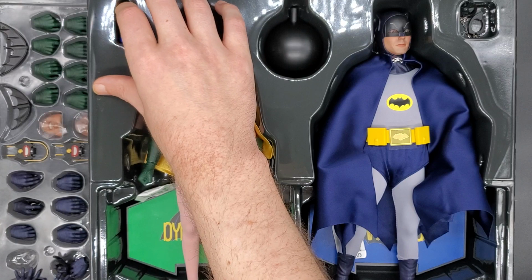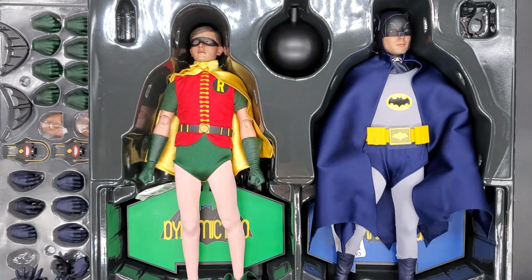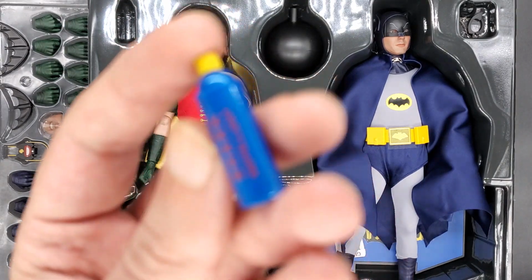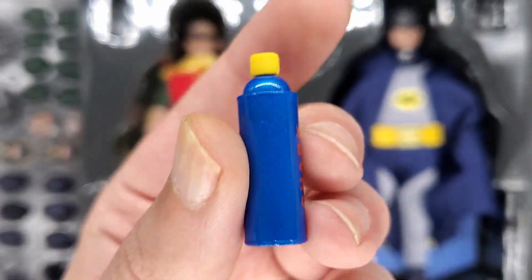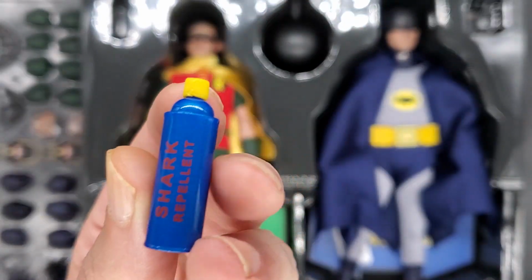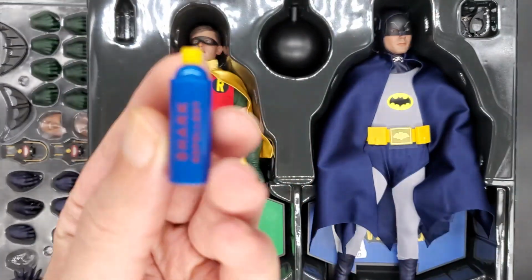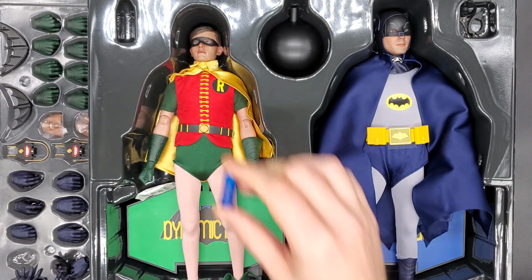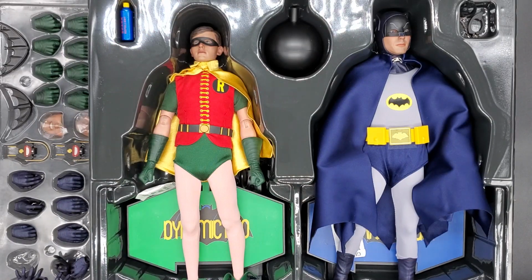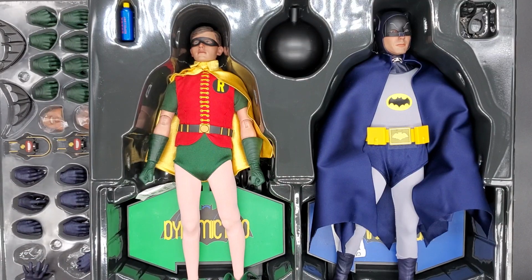This right here is probably my favorite accessory, and one of the things that I was really happy to get with this, if I can get it out. There we go. And I can't wait to have him spraying down King Shark with it. You get his can of shark repellent. If you've seen the 60s Batman movie, at one point they're flying away in a helicopter, and a shark chomps onto Bat's leg, and he manages to get the shark repellent and spray it, and the shark falls off. It's an amazing scene. Some of the best effects you will ever see, hands down. Hopefully you realize that that's sarcastic, but definitely a fun moment in the movie, to say the very least.